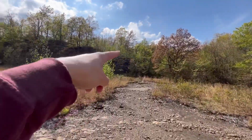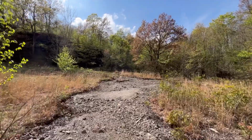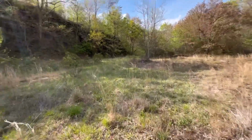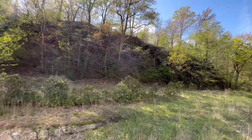Now we're going back to this cliffside. I think the cache might be up in it somewhere, so a little bit of climbing is about to happen. Gone to this trail section. I think right along the cliff here is where this thing is, supposedly. So we just got to determine where.